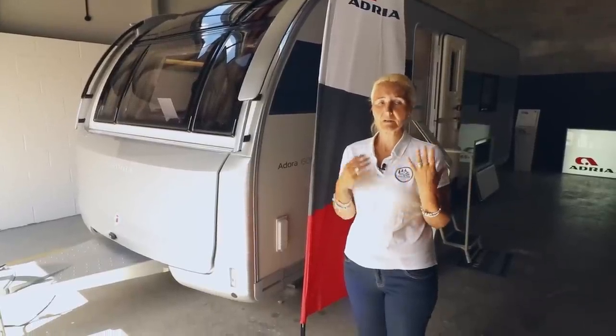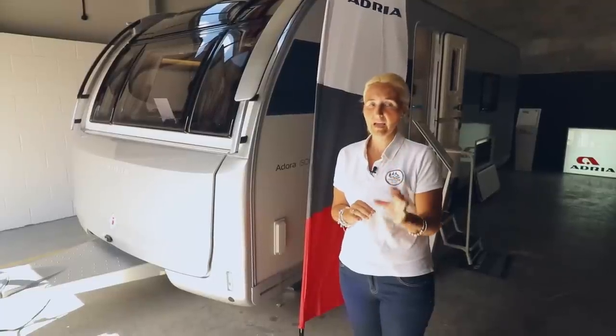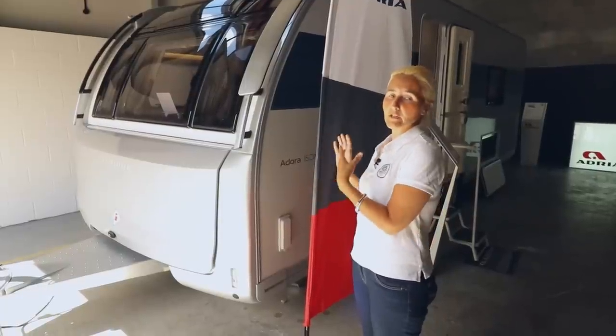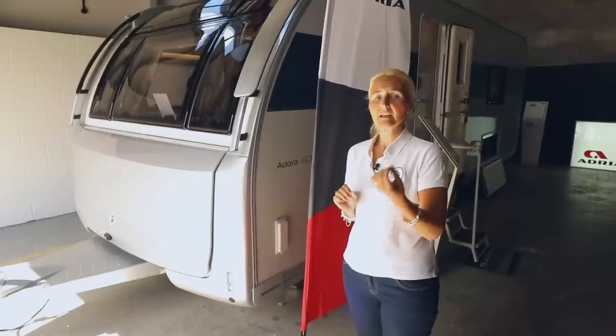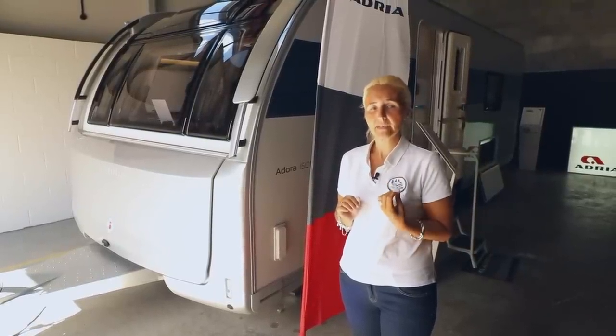And then I'll just round up by telling you about the other two models, one of which is a whole new layout, which I think is going to be really popular. So what do we need to know about the new Adora? Well, three of the models will be 8 feet wide. The Seine will retain 7'6", so that will be smaller with single beds.